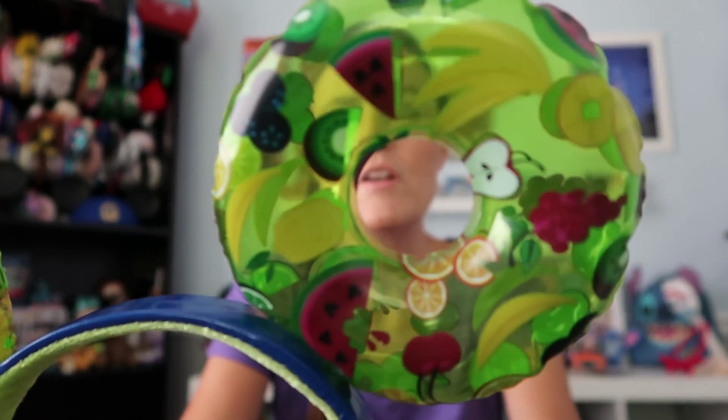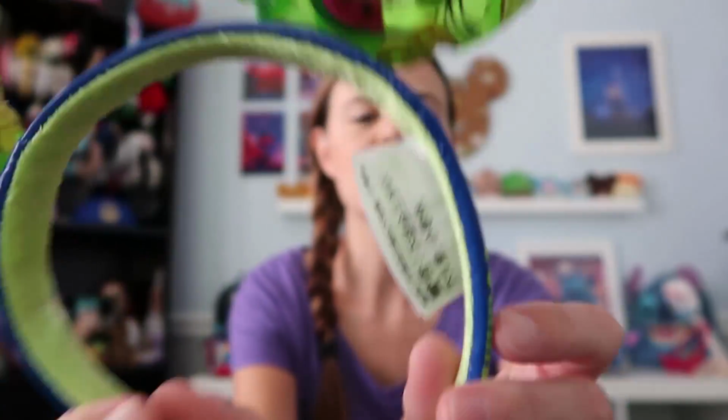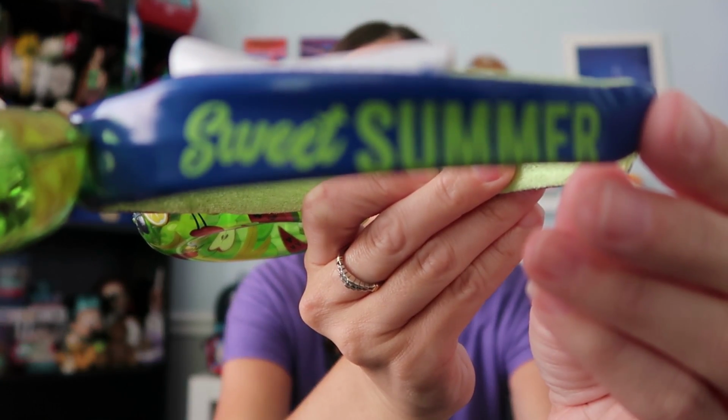They're brand new and it's summertime here at Walt Disney World, so I bought these. They're really cute. Here, I'll take them off and give you a little bit closer look, but they're like little inner tubes, and they've got fruit all over the inner tubes, and then on the side it says Sweet Summer. So yeah, had to pick up a pair of ears, of course.